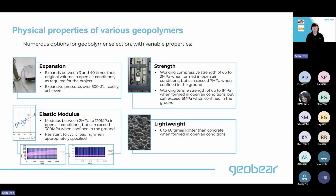You can see here on the left-hand side an example of a poorly specified material. You can see how it's tested, and as the cycles increase, the overall movement in millimeters is increasing, so that shows some plastic deformation. On the right hand side here, there is no plastic deformation. The material has been appropriately specified, and this is the kind of design work that we put into specifying the design of the geopolymer.